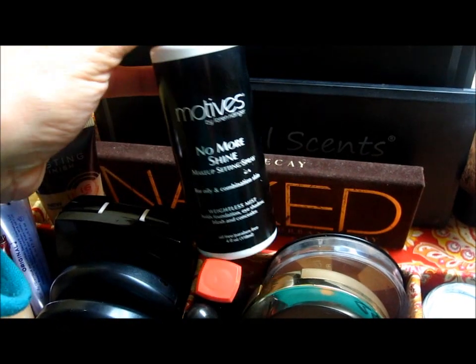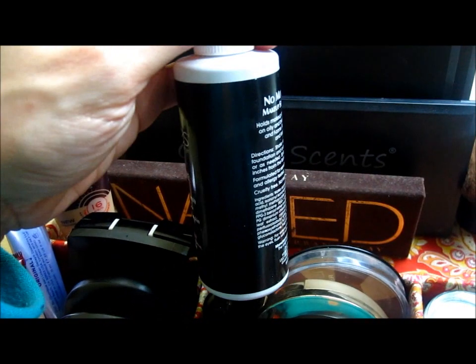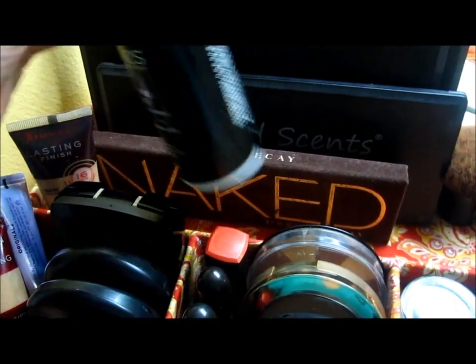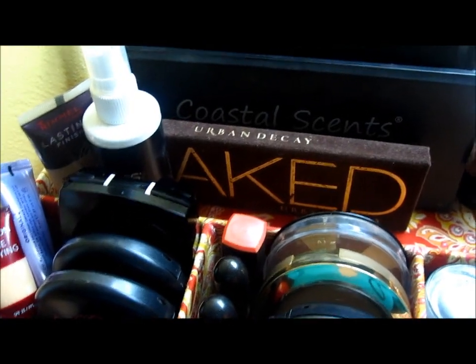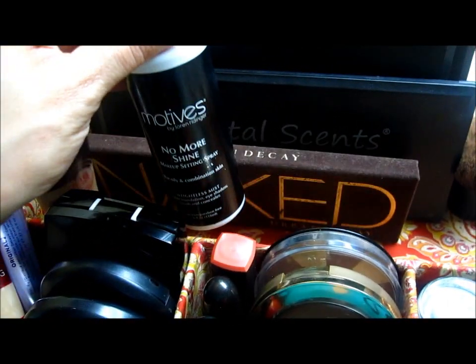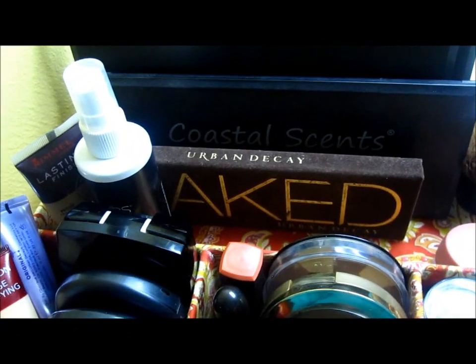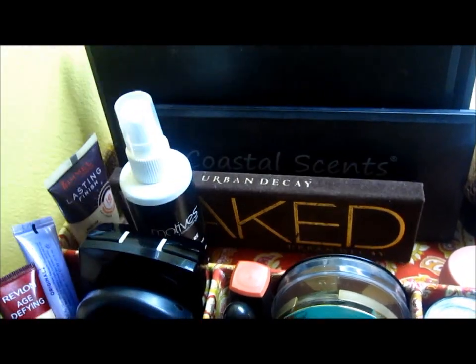And the setting product that I use is from Motives. It's called No More Shine Makeup Setting Spray, and this is pretty decent. I use my powder foundation, and you know that really doesn't last as long throughout the day as a long wearing liquid foundation. But I do spray this on, and it really keeps my powder foundation on all day. So that works really nice. I actually do like it. Now with the whole No More Shine thing, I still do have to blot throughout the day. That doesn't really quite work for me, but it does keep my makeup in place.